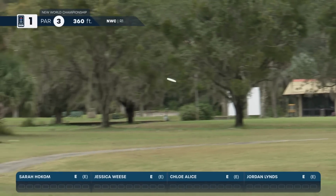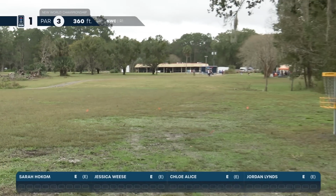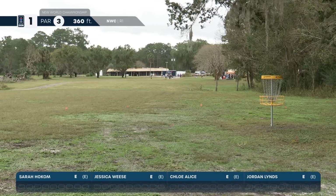Jordan Lynds has been making an appearance across the tour scene this season. Excited to see some of her shots today. She swings a nice flex shot out there, and she has a circle 2 look at it. I've never seen her play. I'm excited to see what she's got too.